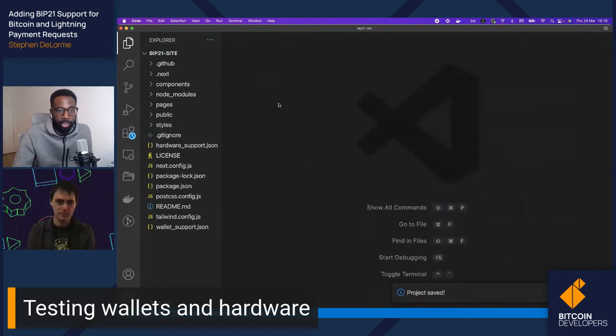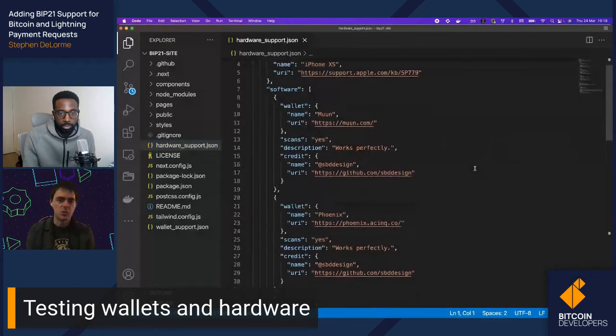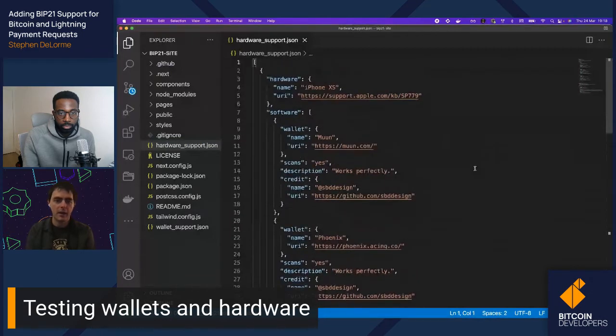All right, cool. So I'm in VS Code. I've got the project open in VS Code now. And then in your situation, you're just going to edit the hardware support.json file. The wallet support one is the one you would edit if you were adding an entry for whether the wallet recognizes Lightning and all that. But for your purpose here, the hardware support file is the one you'll focus on.